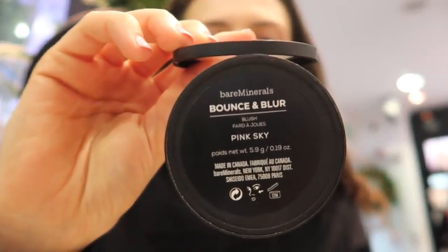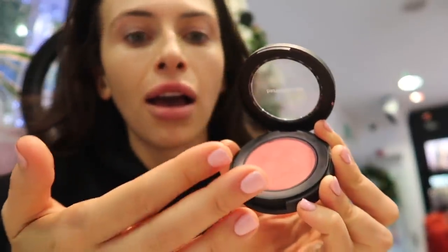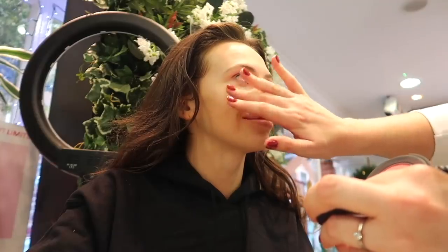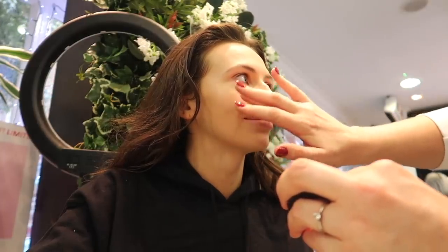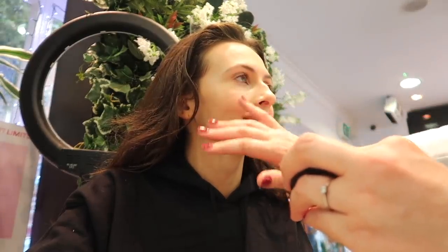Next was the Bounce and Blur Blusher in Pink Sky. It has this beautiful bounce texture to it. And she just took this on her finger and started to work it on the apples of my cheeks. Again, just bouncing in the product and blurring it on my face.